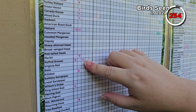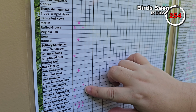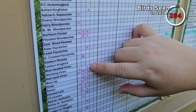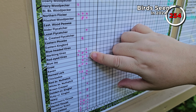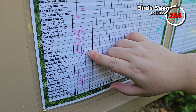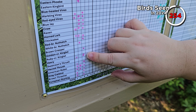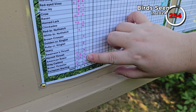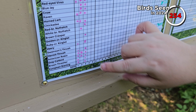Today we've seen ruffed grouse, kingfisher, flicker, pileated, least flycatcher, warbling and red-eyed vireos, blue jay, crow, raven, chickadee, red-breasted nuthatch, golden-crowned kinglet, veery, that's what we need, hermit thrush, robin, catbird, brown thrasher, starling. So of the birds on that board, ruffed grouse would be very nice, and veery, we haven't seen those yet this year, so let's go take a look down this trail.